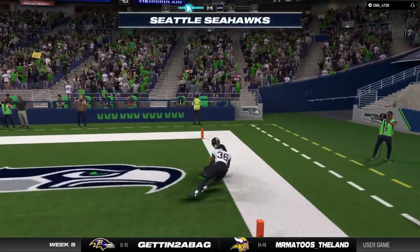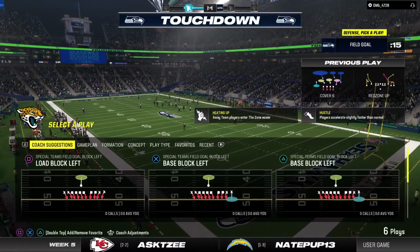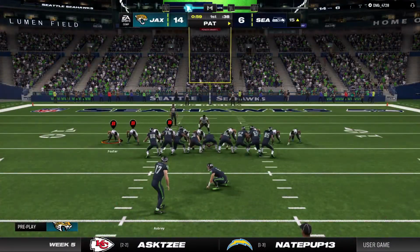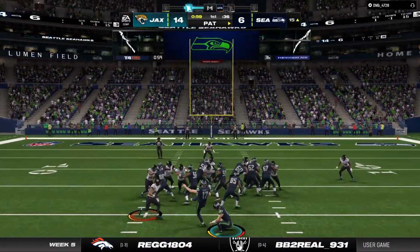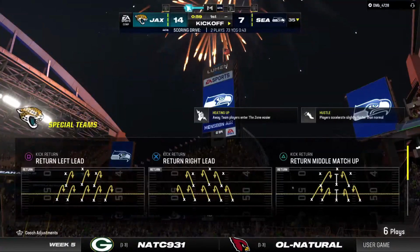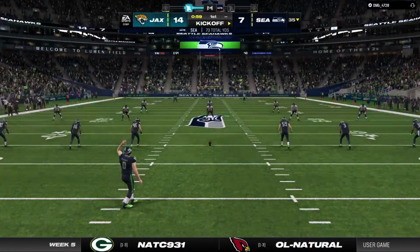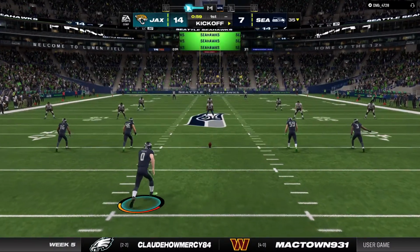Down the right sideline. And all the way in. Touchdown, Seattle. DK Metcalf. 61 yards. And the Seahawks are able to strike quickly here as they are in for 6. An extra point up and good by Aubrey. And that'll make our score 14-7.